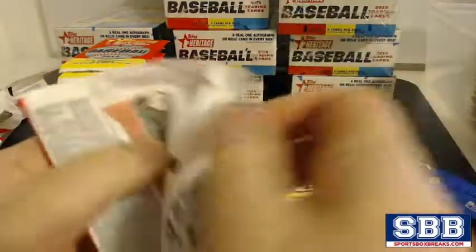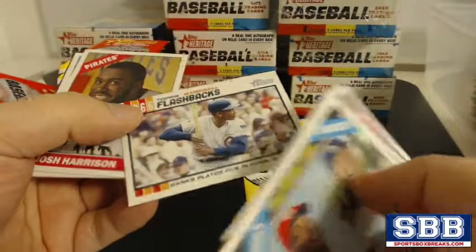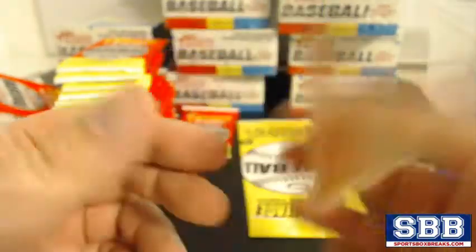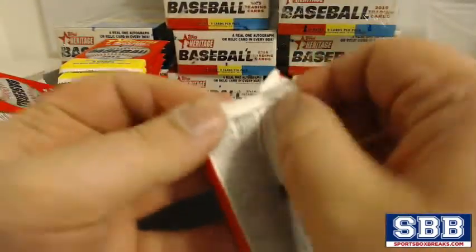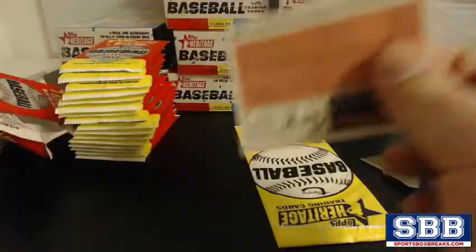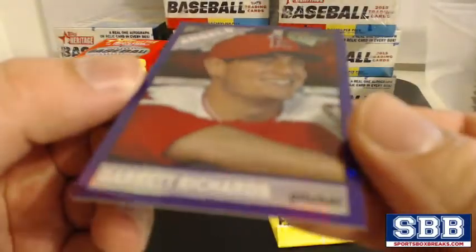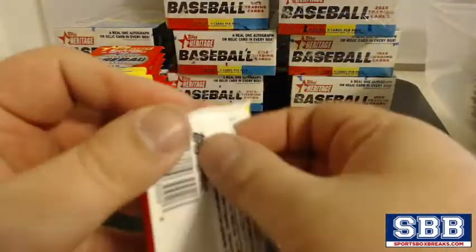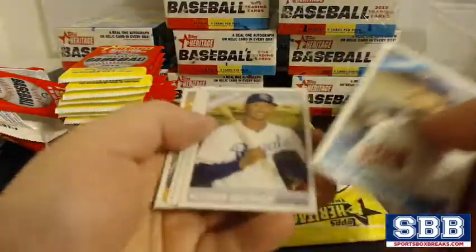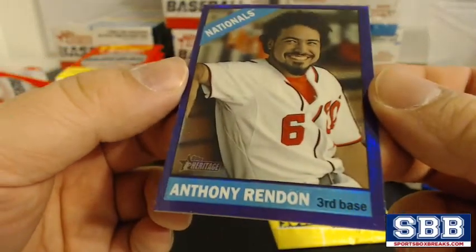Pull a panel with Clemente. That could be one right there. That is an advertising panel, so let's see what we pull. Flashback, Ernie Banks, plates 5 in Cubs. Purple, nice. Gregory Polanco for the Pirates. That's very nice. Garrett Richards for the Angels. And Anthony Rendon for the Nats.